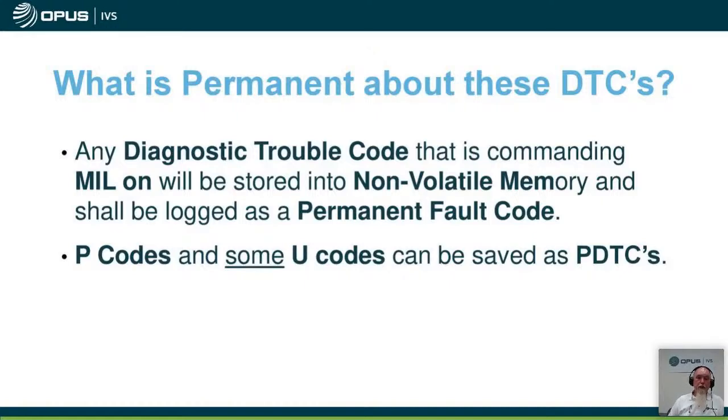Any diagnostic trouble code that is commanding the MIL on will be stored to the non-volatile memory and shall be logged as a permanent code at the end of that ignition cycle. P codes and some U codes are saved as permanent DTCs.